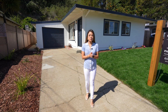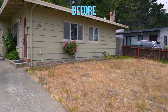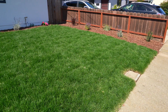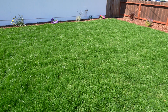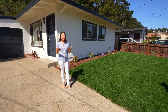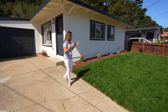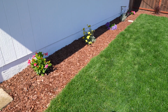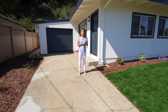Let's dive into the transformation, and we'll start from the exterior. Instead of dry and dead grass, we installed new sod. The beautiful green color brightens up the entire curb appeal. There's a lot of talk about drought-resistant plants, but I realize that a lot of buyers are drawn to a lush lawn instead. We also added some small plants and fresh mulch, which add color to the exterior and also make the home look more welcoming.